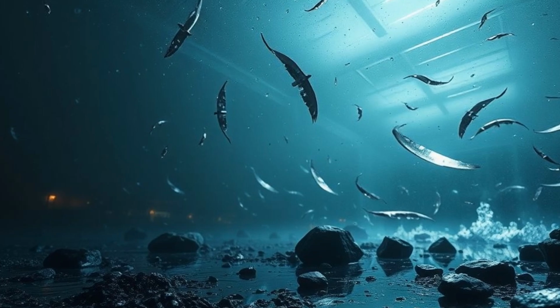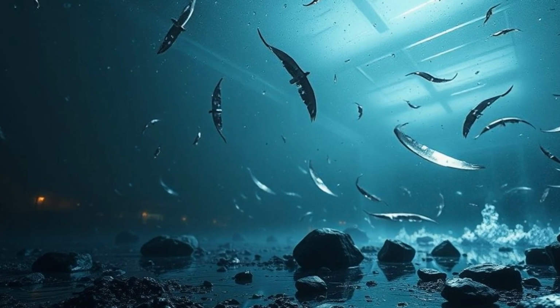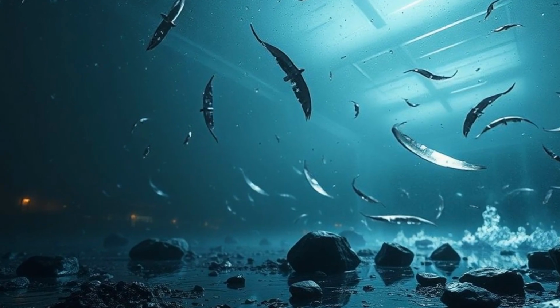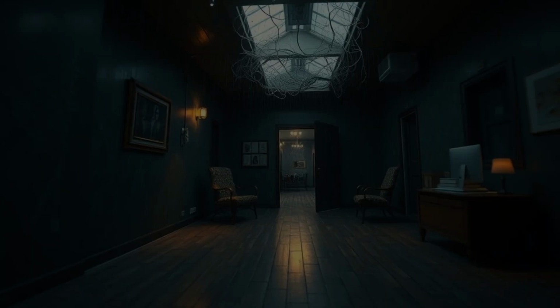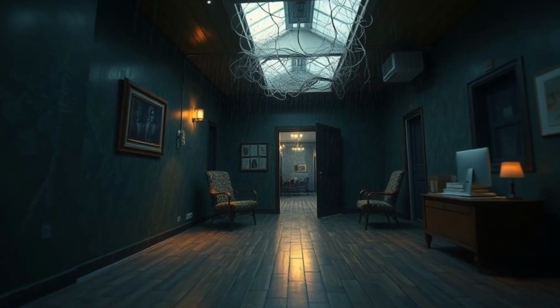Something beneath? Seismologists reviewing the timing found the signals aligned with deep interior tremors, moonquakes originating miles below the moon's surface. Not meteor strikes. Not surface shifts. Something moving inside. Something that knew when we were watching.